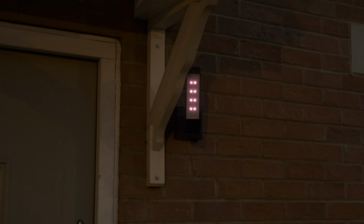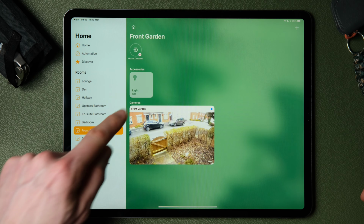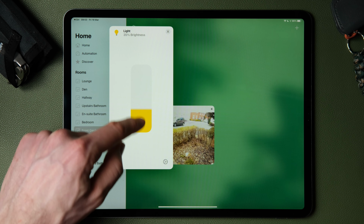The light itself actually switches to an infrared light at night time, and the camera goes into its black and white night vision mode. So you get really good quality night vision infrared recordings as well. The light's a 1000 lumen LED floodlight, and you can adjust the brightness just like you would any other HomeKit light. You can control it through the Home app or Siri asking it to change the brightness of the light. Of course, you can use the native Netatmo app to do that as well.